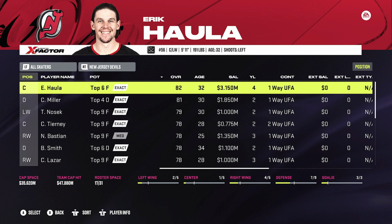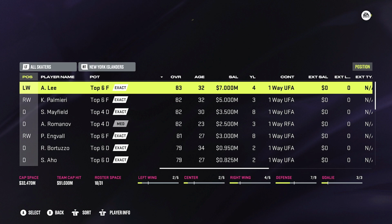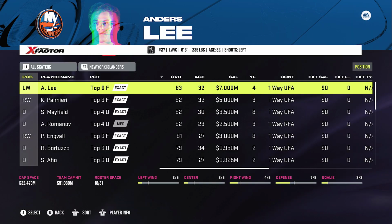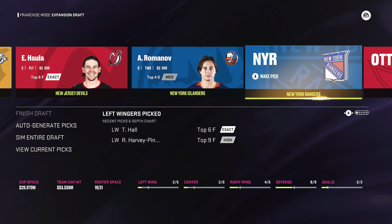Now on the Devils here, guys, I think we have to take Eric Haula. He gets kind of a big contract, $3 million for the next 4 years, but I feel like if he's playing 3C, potentially even in our top 6, he could produce and we'd actually be able to trade him. Now on the Islanders, you could go for Semyon Varlamov, but I feel like we already got enough good goaltenders. Might as well take a guy like, say, Alexander Romanov, 23.82, making $2.5 million for 3 years. He's young enough, he could be a part of this future.